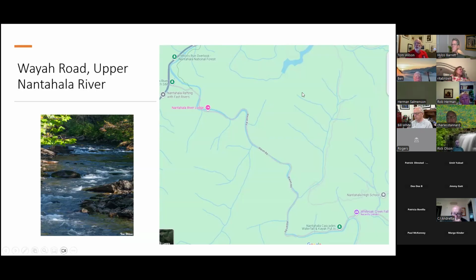And the Upper Nantahala River drops, I think, over 1,000 feet in elevation. So there are tons and tons of different cascades and little waterfalls and so forth that you can hit while you're there. One of my favorite ones is right down here.